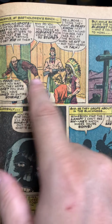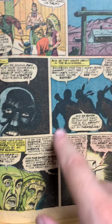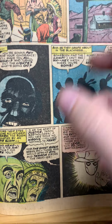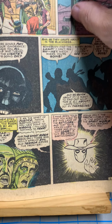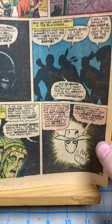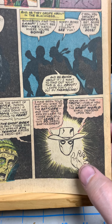So these guys dressed up as Indians, and they're capturing people and scaring them, and at night they're going to come in, do their routine again and steal people's ranches, when all of a sudden a floating head appears, and he knows everybody's information because he was there as Carter Slade asking questions. I am from the spirit world and I shall defend.